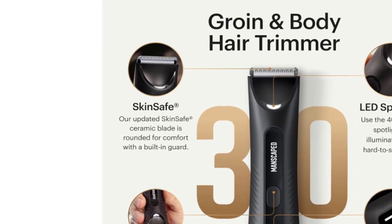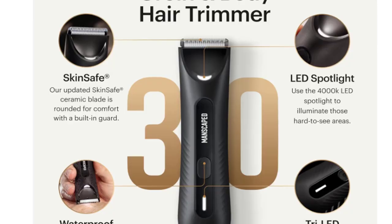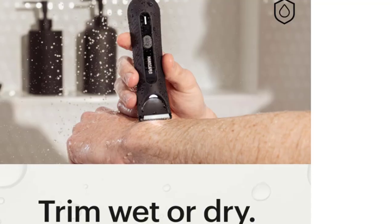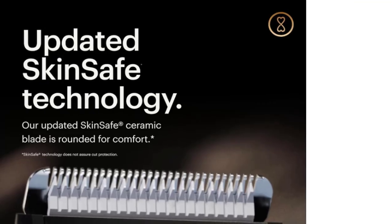I remember when I first unboxed it, the sleek tuxedo block design immediately caught my eye. It feels sturdy and well built, something I always appreciate in grooming tools. The skin-safe technology is a standout feature here. The ceramic blade is rounded for comfort, which made me feel at ease when using it in sensitive areas.